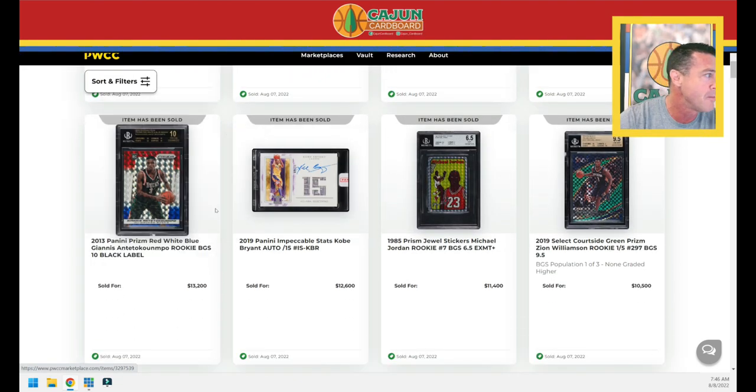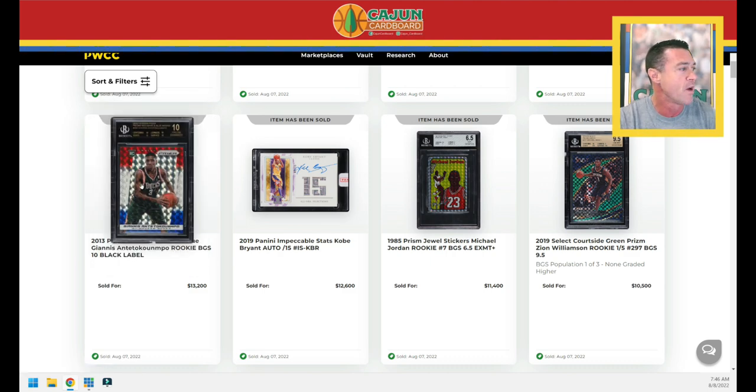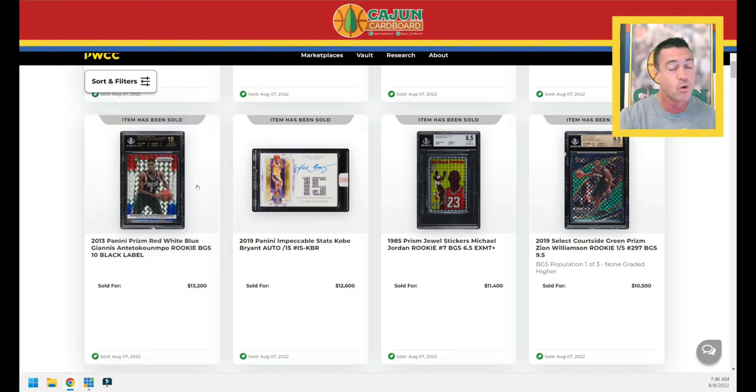Another BGS card coming up next with a unique black label. Very rare card. 2013 Prism, red, white, and blue. Remember, for these Giannis rookies, there's blue, white, and red, and there's also red, white, and blue. This is the red, white, and blue mosaic. It's in a BGS 10 label. The card really pops. The real question with these black labels is what's the proper premium for the black label over the gold BGS 10, and then for the black label over the regular PSA 10 slab.